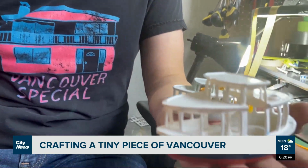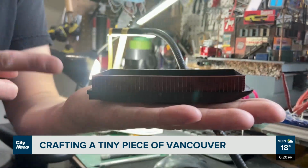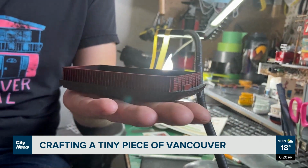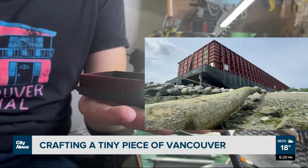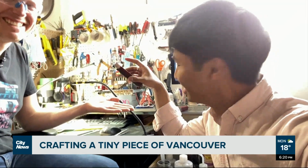Here's a tiny version of a False Creek ferry, which you could take to a tiny Sunset Beach, where you could find a tiny painted barge, not unlike the one that has been stuck at the real Sunset Beach since November, which tugboats have failed to get unstuck. Now, see, if only the real barge at Sunset Beach was this small, instead of tugboats, you could just... It would have been that easy.